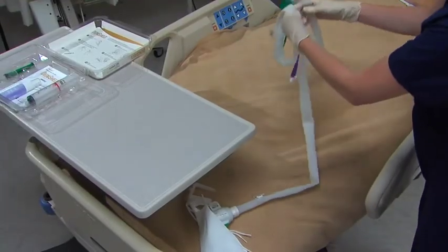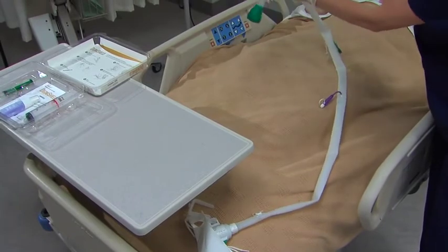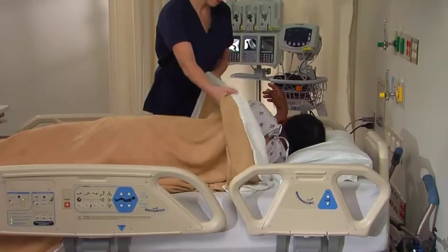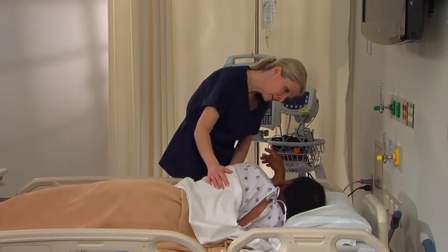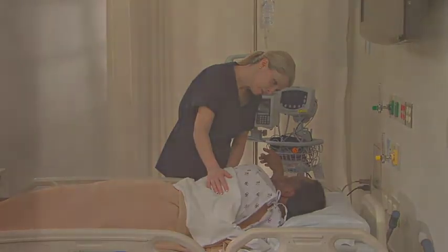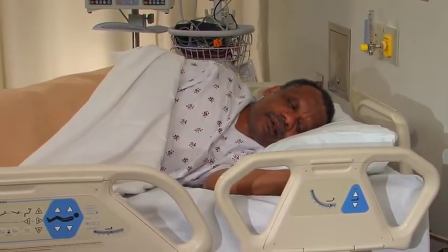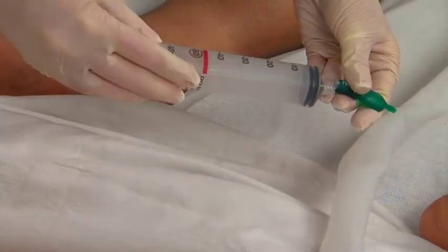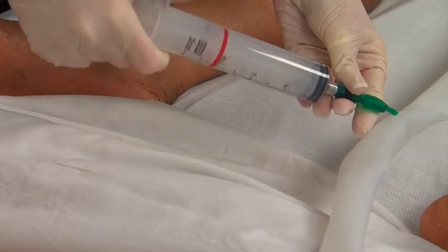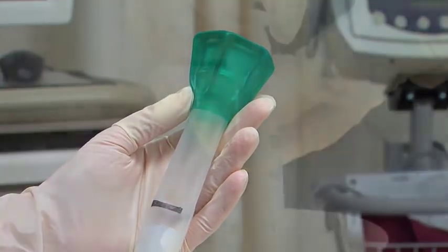The catheter should be completely unfolded and the collection bag should be extended toward the end of the bed. Prior to patient preparation, a rectal exam should be performed to ensure the patient does not have fecal impaction. Position the patient on his or her side with their knees tucked to their chest in the fetal position. Attach a depressed syringe to the green inflation port. Ensure removal of any air which has been trapped in the cuff or tubing by pulling on the syringe plunger.